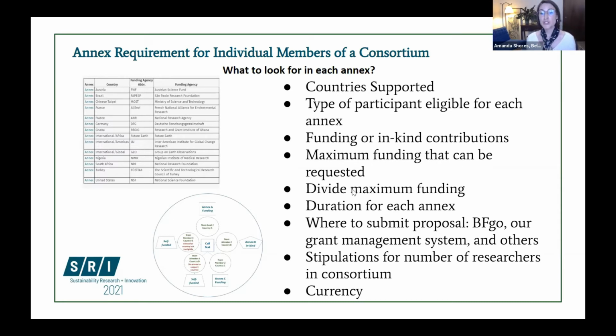So say, let's go back to our example of having 10 project participants on a project team. Let's say that 2 of them are requesting from the same funding agency's annex. Well, if there's a maximum funding request that has to be made, can that be divided amongst the 2 individuals who are requesting from that funding agency?